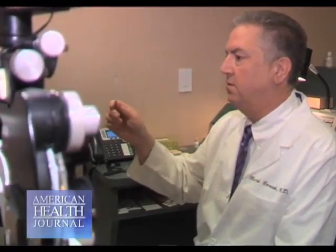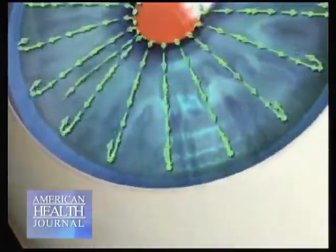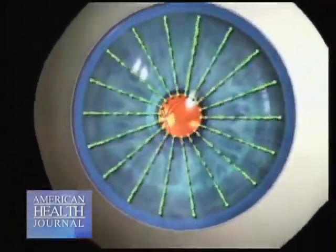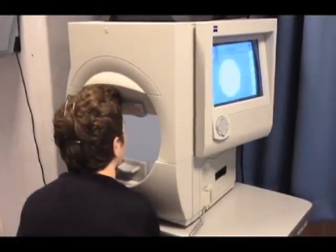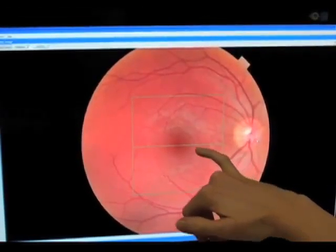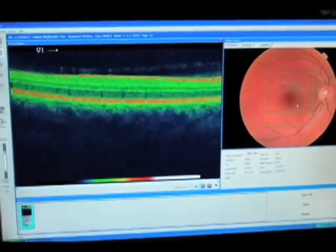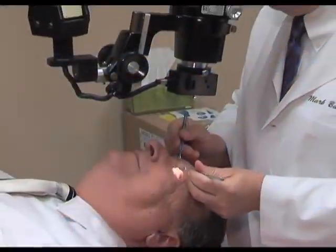Glaucoma is often referred to as the thief in the night, because a patient who doesn't get a regular eye exam may not notice that they're losing vision from glaucoma. They may have no symptoms until they've lost most of their vision from glaucoma. So the patient may have no symptoms, may just go in for a routine eye exam, and they may be told, hey, you may have glaucoma. And then we do further testing to confirm the diagnosis.